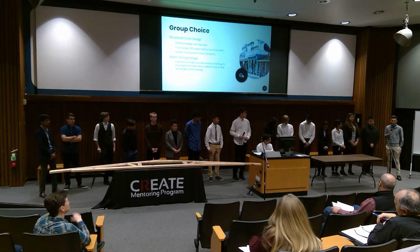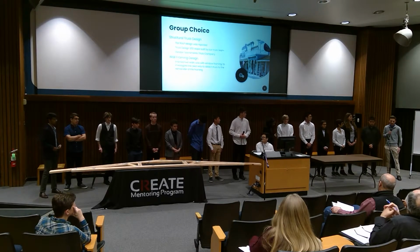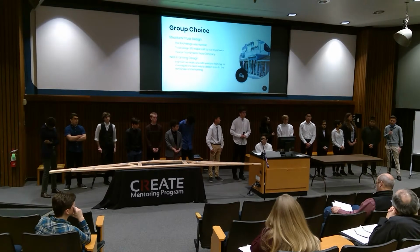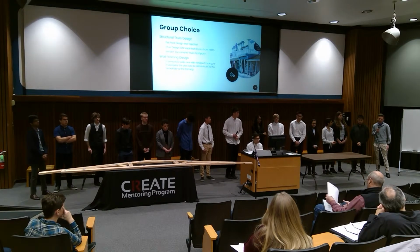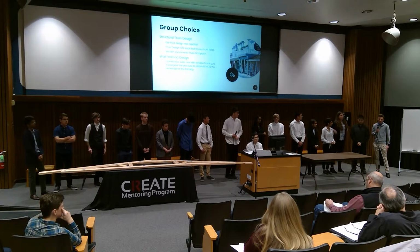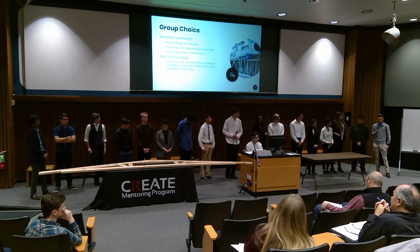And we were in charge of finding a way to connect the truss to the actual tiny house. So we used the skills we learned to build life-size models of the walls that would be in the tiny house. And then we found the best brackets that we could use to connect it to allow strength.